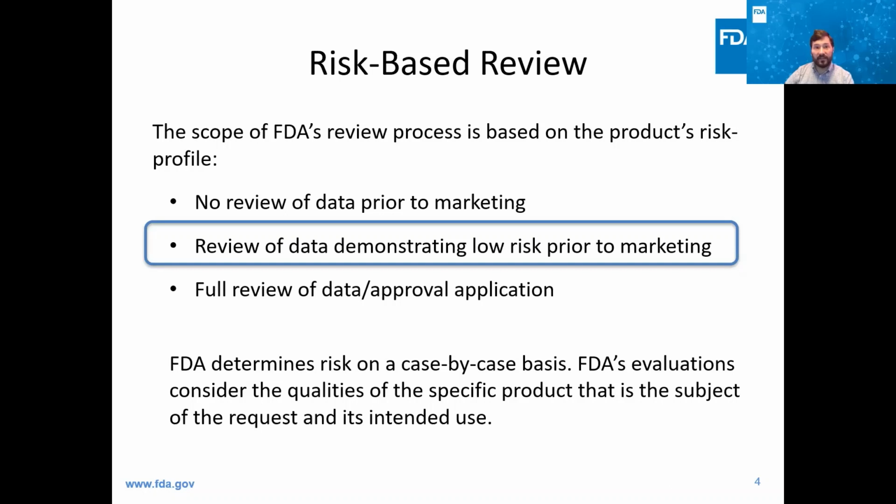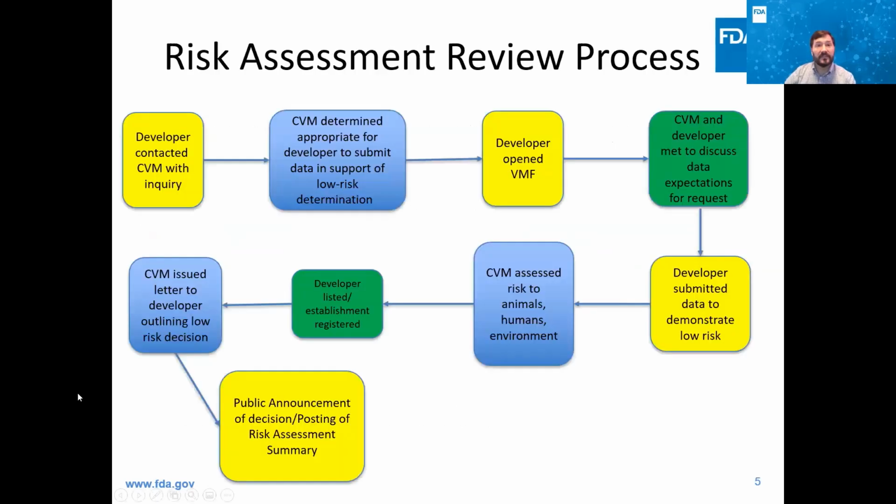The example provided here today is based on the information provided by the developer in support of a low-risk determination for PRLR-SLICK cattle. The data we looked at in this case may not be the same for another product. However, the general principles still apply. For example, this developer chose to characterize the IGA and unintended alterations using whole genome sequencing. Another developer of a similar type of product may choose to use a targeted sequencing approach to answer the same safety questions. The risk assessment review process for this case study is shown here.